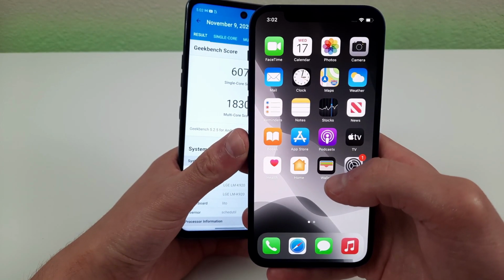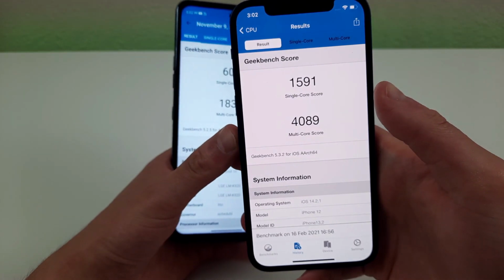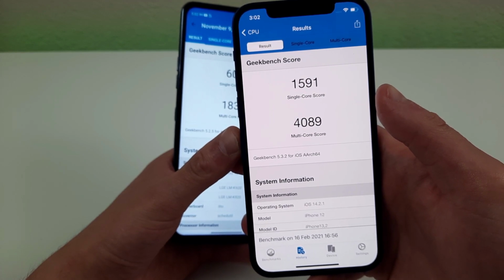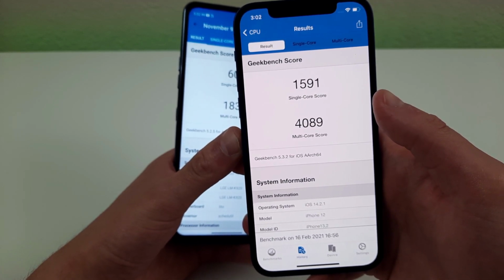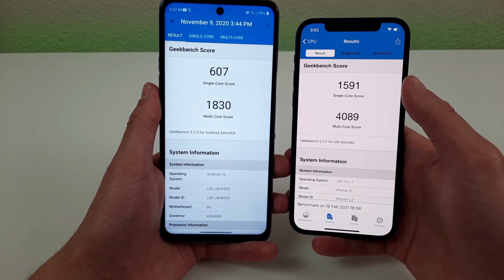The iPhone 12 is getting 4 GB of RAM with the Apple A14 Bionic processor. We ran a Geekbench 5 benchmark test on this phone as well and it came back with a single core score of 1591 and a multi-core score of 4089. So definitely the iPhone is going to be much more powerful.